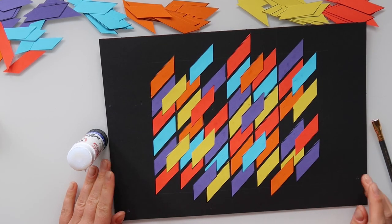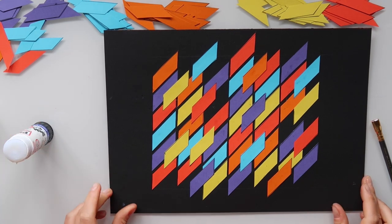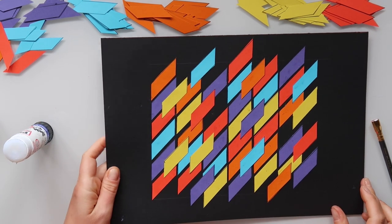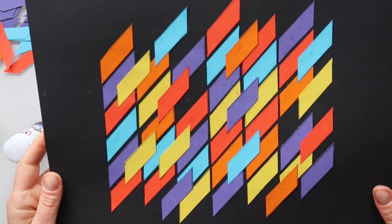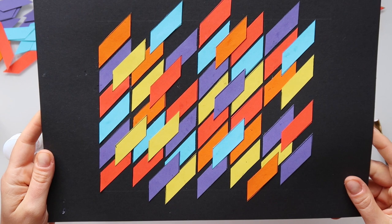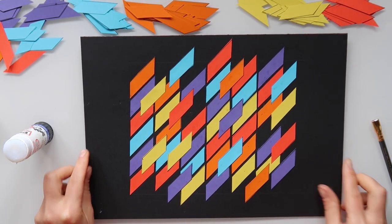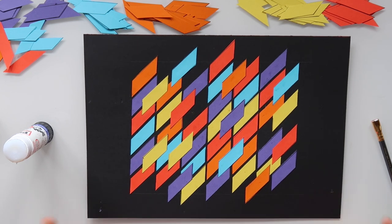I think they are all stuck on now. So look how three-dimensional this work of art is. Rhombus art inspired by Bridget Riley.